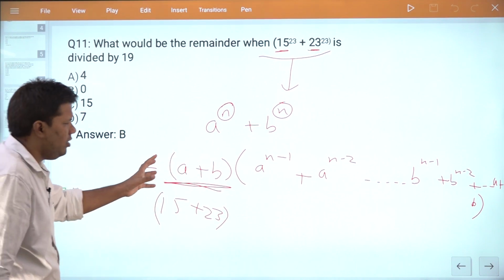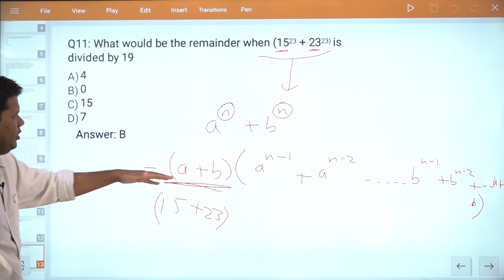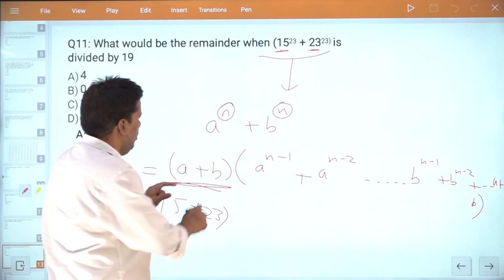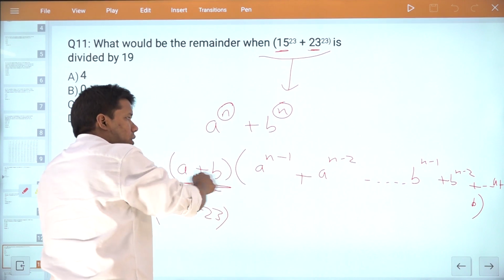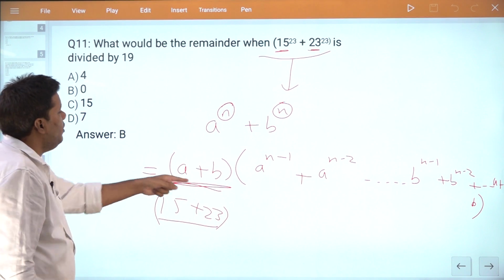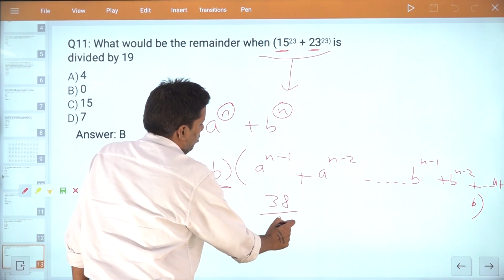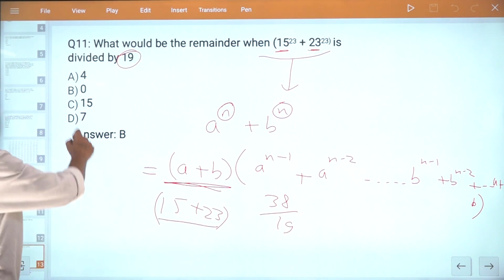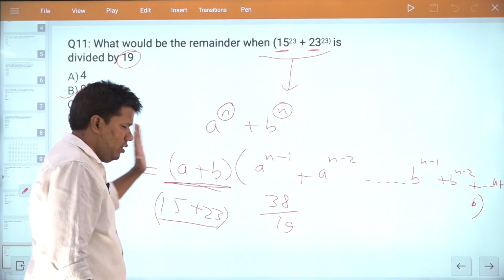See how it can be written. That is nothing but simple algebra. We cannot go into that here because otherwise it will become a hardcore mathematics class. But you must remember this fact, that whenever it is in the form of a^n plus b^n and n is odd, this can be written in this form. That is, you can take a plus b out. Here a plus b is what? 15 plus 23. That is 38. And 38 is divisible by 19. Because you are looking for divisible by 19. So remainder has to be 0. Fine. Always remember, we have solved this question.